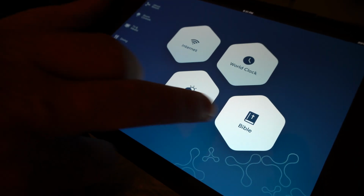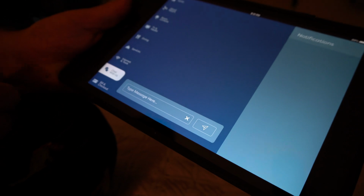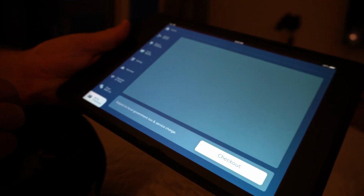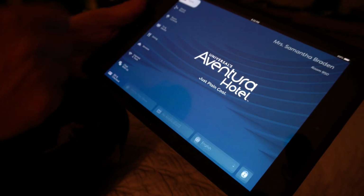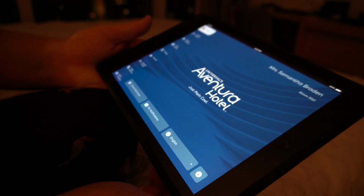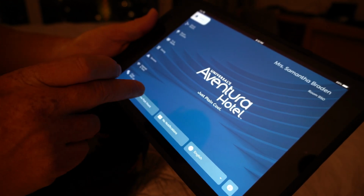Then you've got your internet, you've actually got a Bible, you can check the weather, or if you have a question, you just hit the chat button, type a question in and somebody will get with you, and then your bill and checkout right there. So this thing right here is pretty cool. I've never played around with one of these, so I was really excited when I saw it when we came in. And Samantha had told me about it and she knew I would be excited.